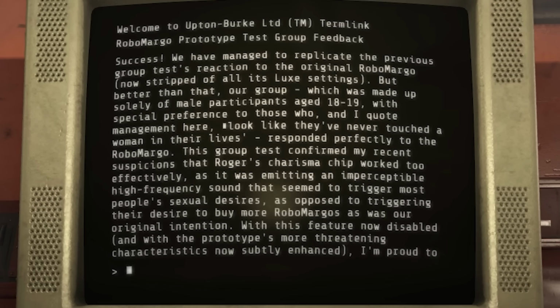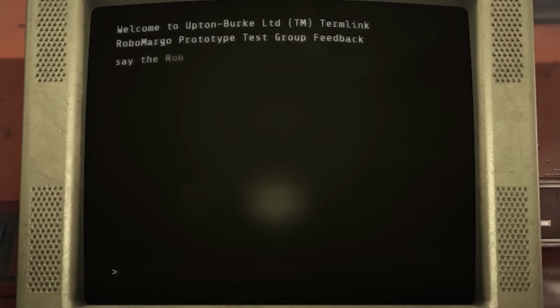This group test confirmed my recent suspicions that Roger's charisma chip worked too effectively, as it was emitting an imperceptible high-frequency sound that seemed to trigger most people's sexual desires, as opposed to triggering their desire to buy more Robo-Margos, as was our original intention. With this feature now disabled, and the prototype's more threatening characteristics now subtly enhanced, I am proud to say the Robo-Margo is ready for the shelves.